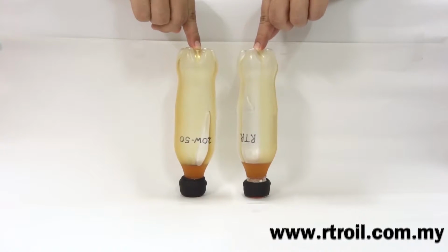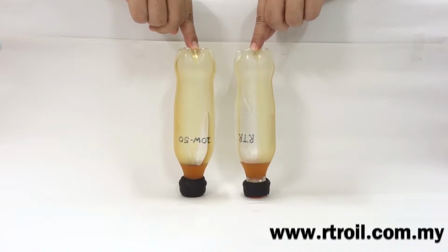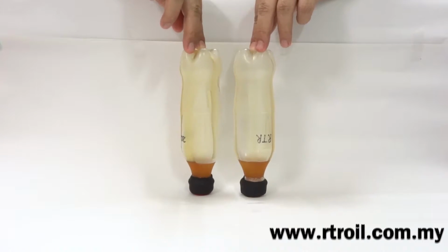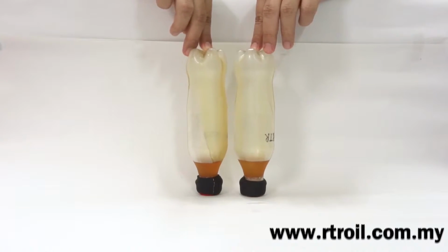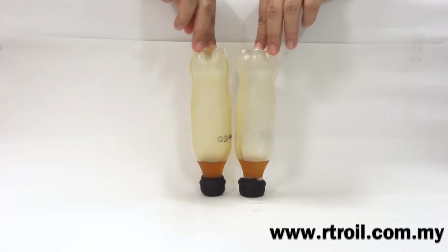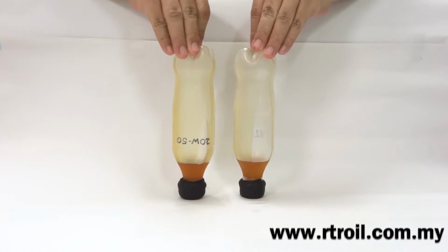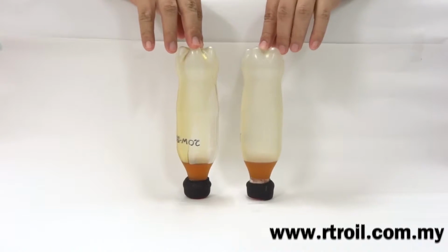RTR engine treatment booster oil effectively helps to reduce friction by leaving a coat of lubricating film on the surface of the metal between the moving parts. Therefore, it also helps to protect the engine from friction and allows the engine to move more freely, which contributes to the engine torque and horsepower improvement.